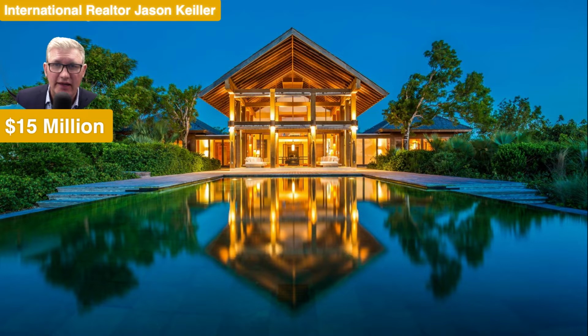Each week. Today we're in the Caribbean, and Turks and Caicos is a British territory, and that means the British ultimately oversee it. And here we have this incredible $15 million mansion. It is a beauty. Are you ready?